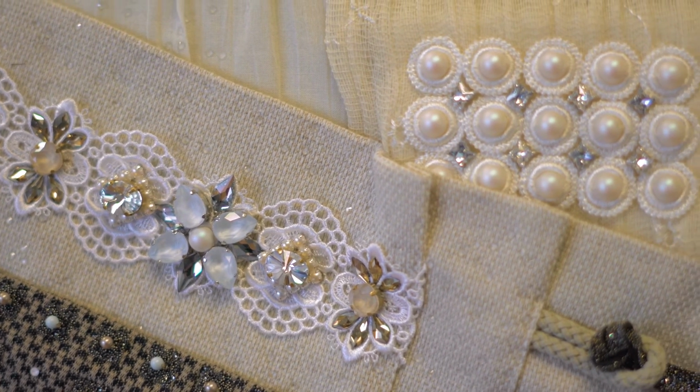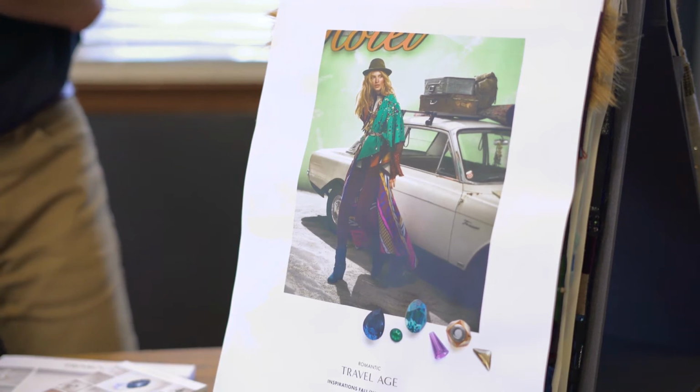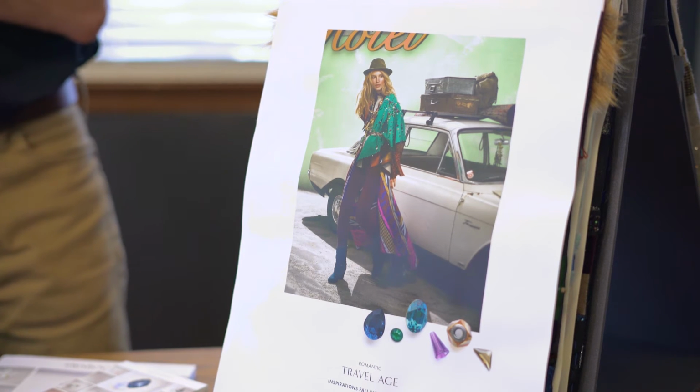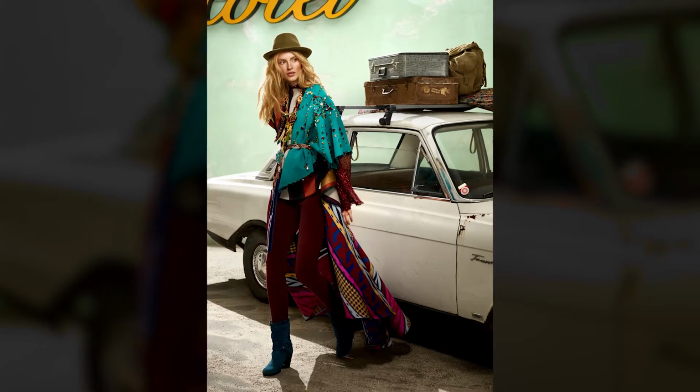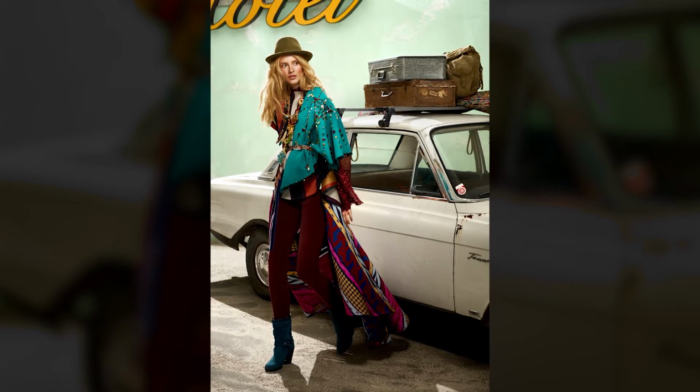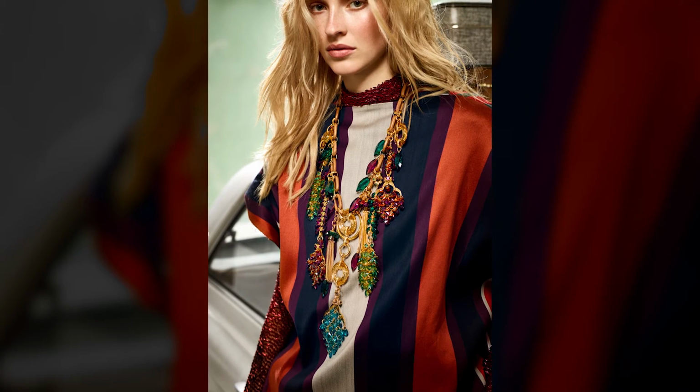The next theme is called the Romantic theme, and this year they went with Travel Age. Offset by earthy crystal copper and highlights of Colorado topaz, the simple beauty of blue-based hues offer refined simplicity in this modern romantic design direction.